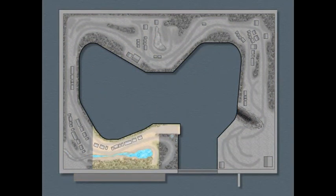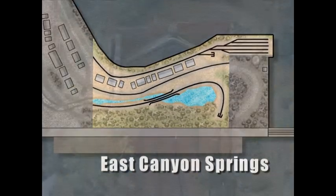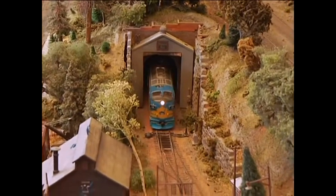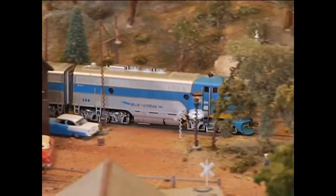Moving down to the valley, we arrive in East Canyon Springs. East Canyon Springs is a typical railroad town. It's gone through many transitions through its existence on Bill's layout. Here we will pick up a Montana Southwestern / MNYP freight train powered by Montana Southwestern F unit number 106. The freight train enters the layout through the Burlington Tunnel number 1.